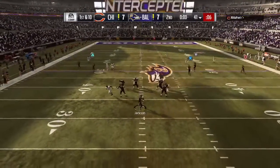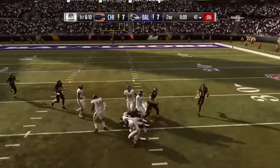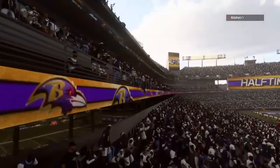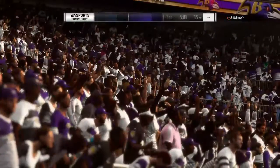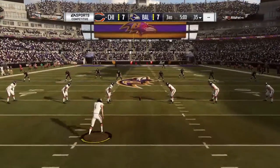Final play of the half here. It's Jackson. It's incomplete. Took a shot, couldn't connect. Due to time constraints, we move you forward in today's broadcast to the beginning of the third quarter.